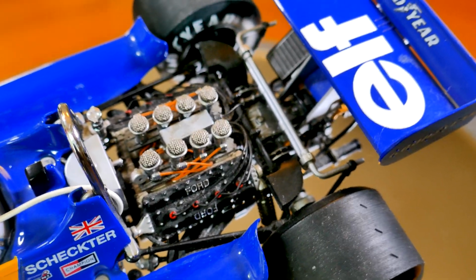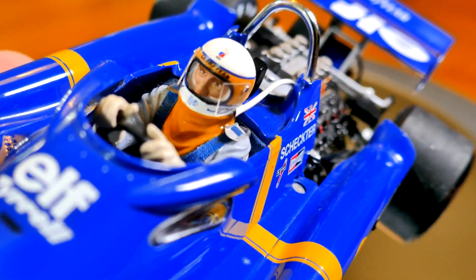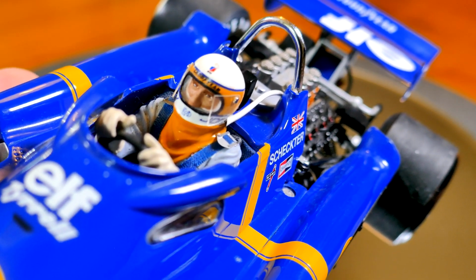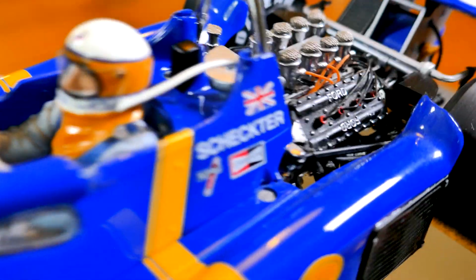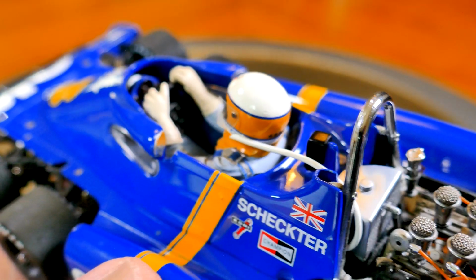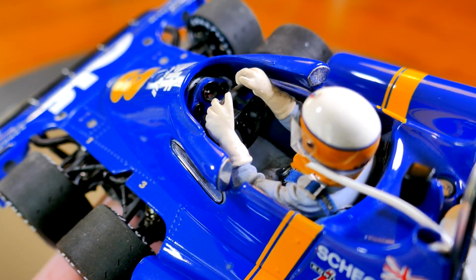So nice detail there. Looking at the cockpit, well, poor Mr. Scheckter here has a broken visor. I mean, I got this model used, so that's part of the reason why I got it for less. But you can see, nice detail on Scheckter's helmet. The breathing tube for, I believe that's an emergency oxygen supply, is there. And even the detail here on Jody's hands, which seems to be problematic for some car models, Formula One models.